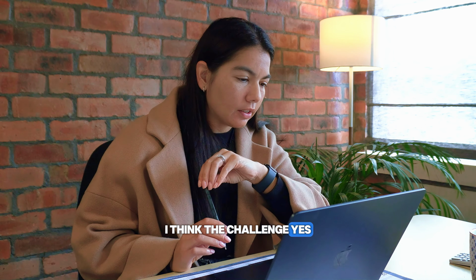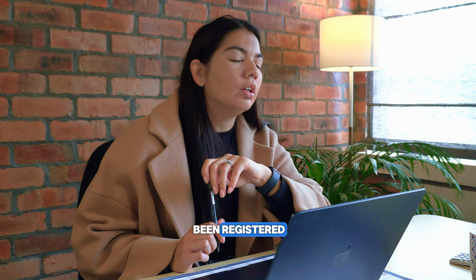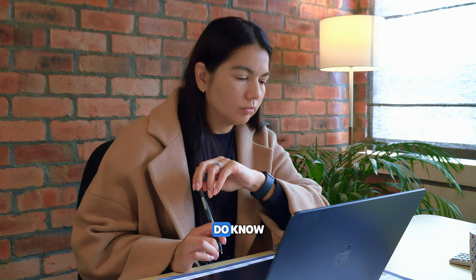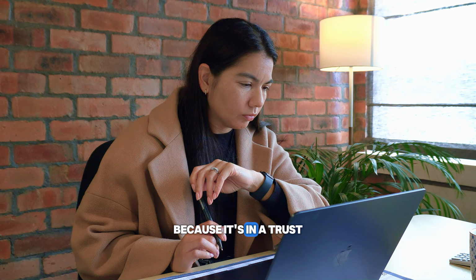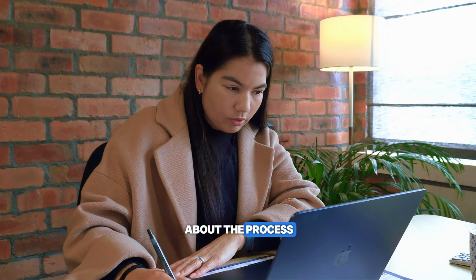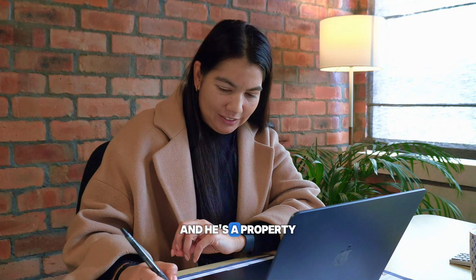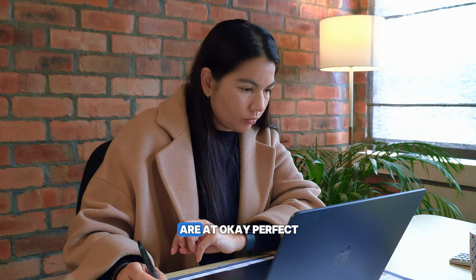Yes. I think the challenge for us is that firstly it's a new trust that has been registered. We would like to register the bond in the trust name, of course. I know it's possible, but I do also know that they might ask us for higher rates because it's in a trust. But as I say, I'm not too sure about the process. I've got a friend that went through the process, so he actually referred us to you as well. Oh, great. And he's a property inspector. So this is where we are at.